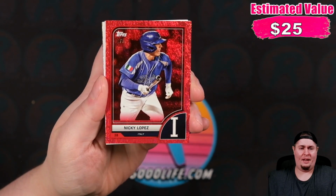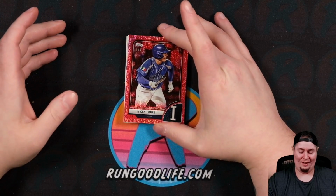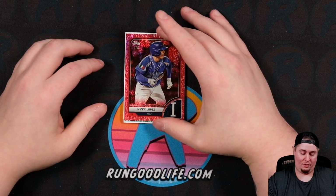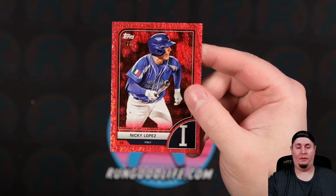That is going to be Nick Lopez, and it is going to be 1 of 5. I believe that's another Royal, actually. Nicky Lopez to 5. 1 of 5 on the red foil.